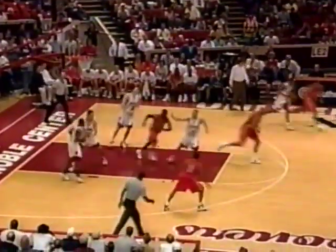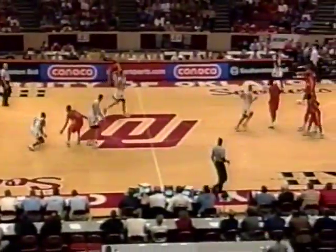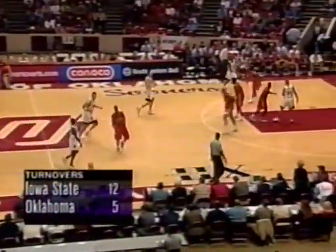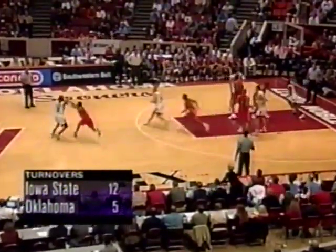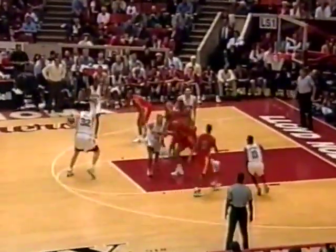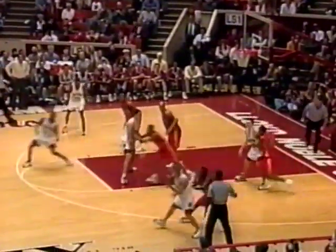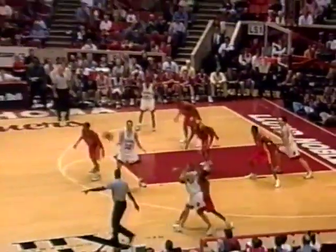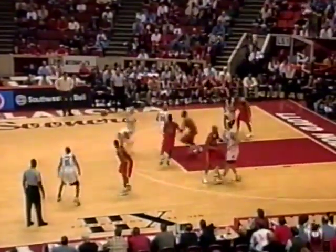In the deep corner, Horton shot no. Avila with the rebound for Oklahoma. Tough shots right now for Iowa State. Not getting any assists because they're trying to make everything happen on their own. You see the turnovers there. Oklahoma only with 5. You mentioned it earlier, Chris. They're averaging just under 13 a game, the best in the conference. They really take care of the ball. Well, if you play good defense and you don't make mistakes offensively, it's pretty tough to get beat.